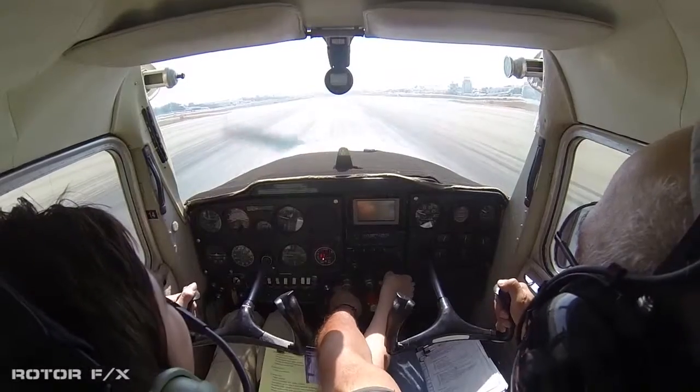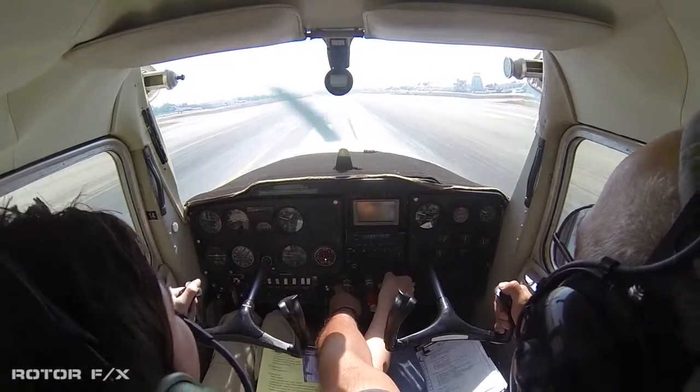221 contact ground point 7. 121.7, turning right at Gulf, 61221.